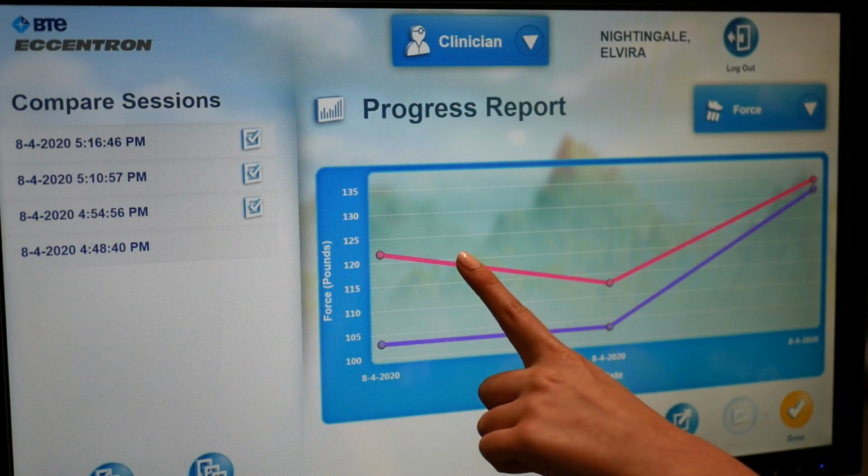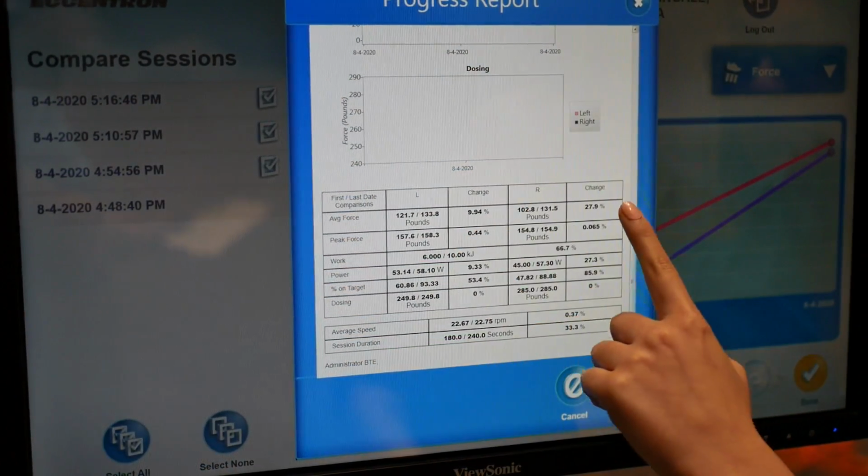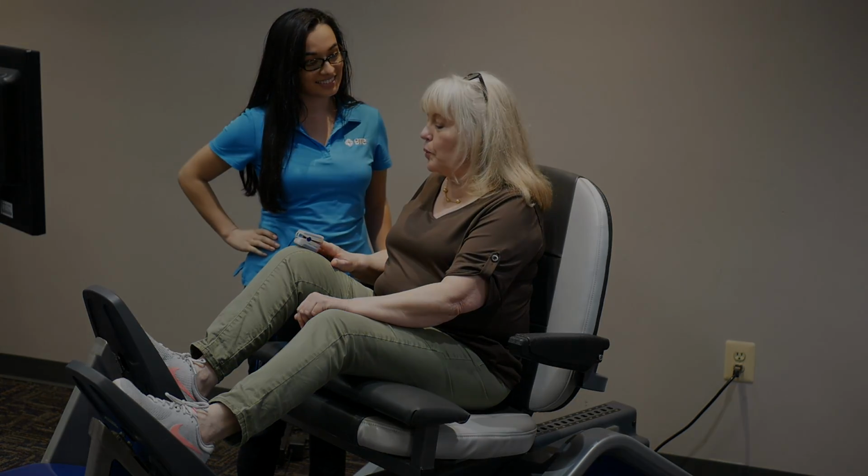After a few rounds of treatment, you can show them their overall progress report. You'll see the average force of both the right and left leg, as well as the percentage change in each leg between sessions. Since people are stronger with eccentric exercise and they can use a higher force, they will likely do significantly more work than with concentric exercise. And the best part is, this places 80% less strain on the cardiorespiratory system. Your Eccentron is a powerful tool for rehabbing the lower extremities with a wide range of patients. Because it's a closed-chain, eccentric-only system, it places minimal strain on the joints and requires very little cardio output from the patient, making it ideal for strengthening those who are deconditioned or recovering from respiratory conditions.